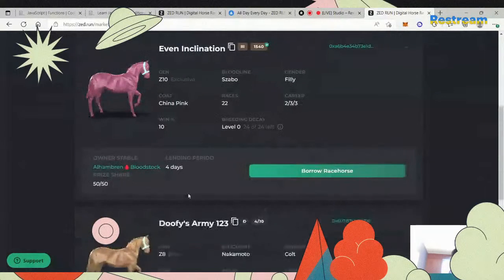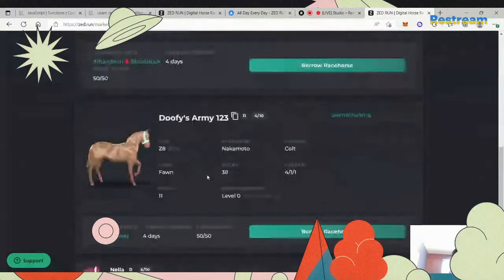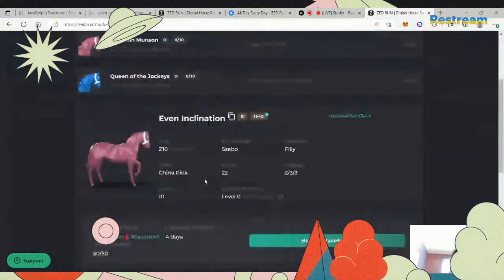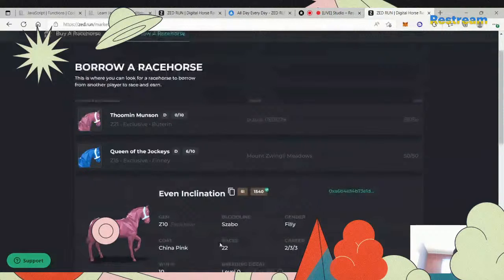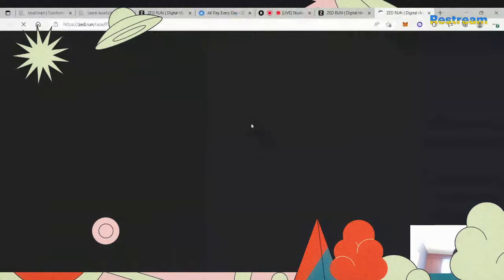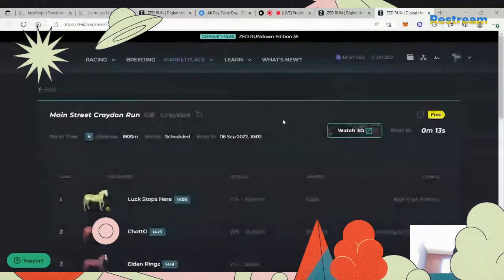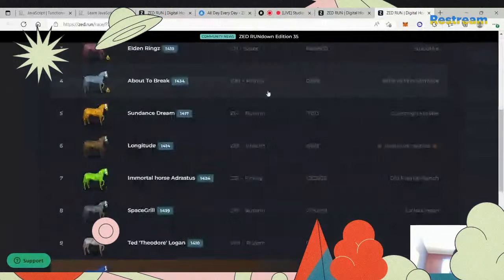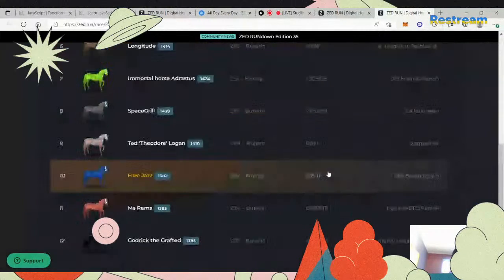Good God, more of Doofy's army. I remember these. I don't know who Doofy is, but this doesn't look like a bad horse, and it's the only one that's not in discovery phase. Croydon, Main Street, Croydon. Free Jazz, no flames. That's okay.